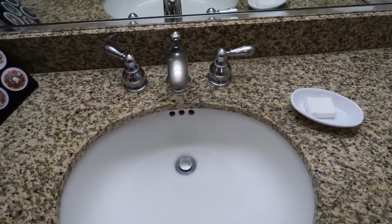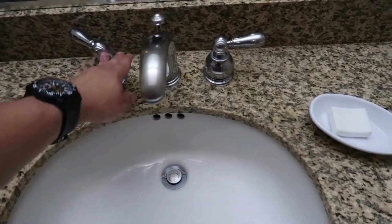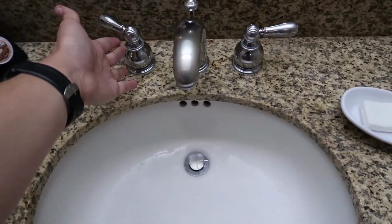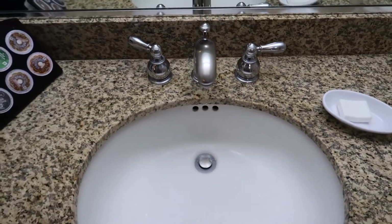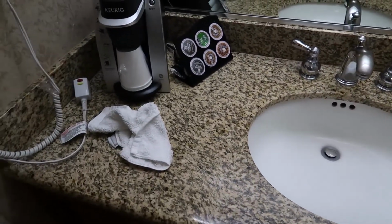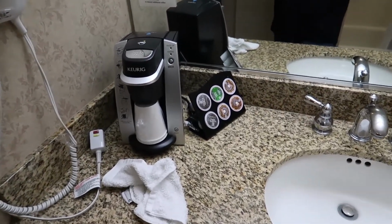It has lots of pressure, although the water in the Tahoe, Reno area is very soft, so it doesn't always feel like it. And that knob, for some reason, is off a little further back than that knob. Whatever. Here's your coffee maker.